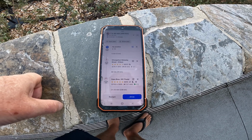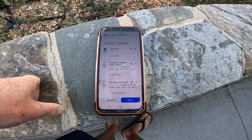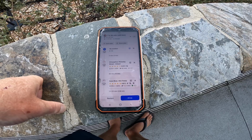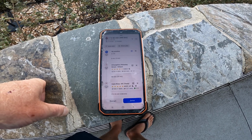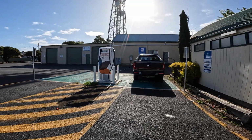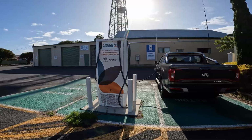No, actually got to charge it more. Wow, I've got to charge it to 40%. So, see how we go. I might charge it fully up. So here we are. There's some toilets here as well, so not a bad little spot.